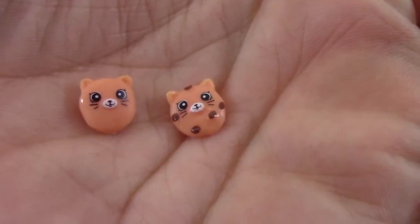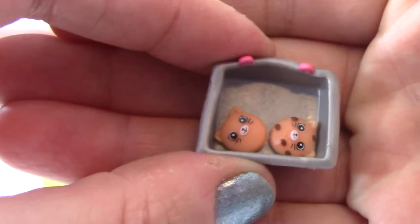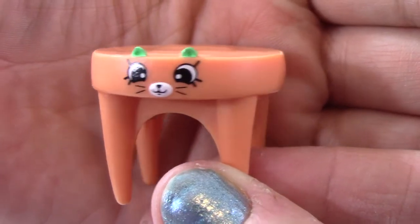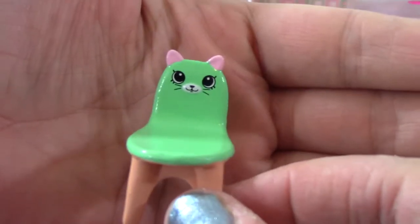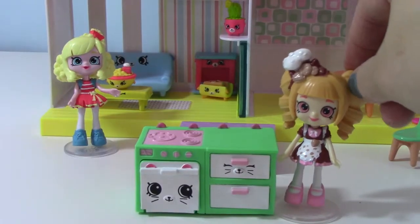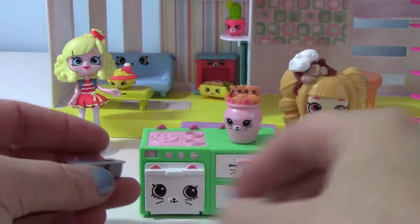We have got the two smallest little Shopkins cookies. Let's put them in the pan and bake them. Don't those look good? We have a sugar cookie and a chocolate chip cookie. The pack also came with this super cute little kitty table. I love how everything has tails and ears. We've got a little kitty chair to go with our little kitty table. Oh, I think the cookies are done. The cookies go in this super cute little cookie jar. There we go. Let's put the pan in the drawer.